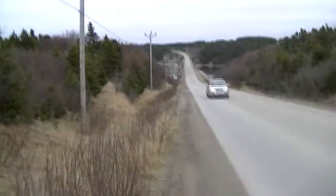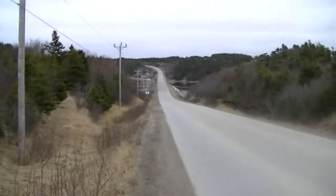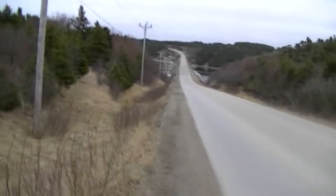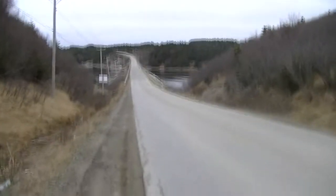Alrighty, so down here is the bridge. Slow down, and that's where we're going. Don't mind them. That's where we're going down there. I figure I may as well rant a little bit before we get there.